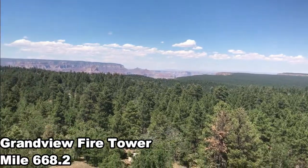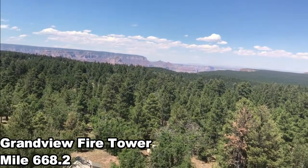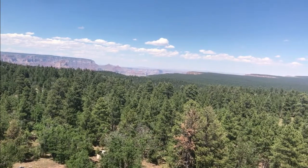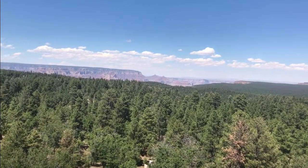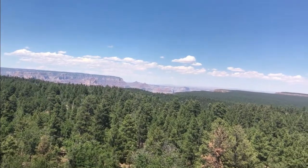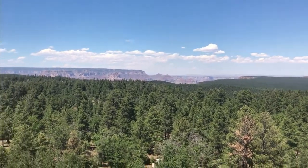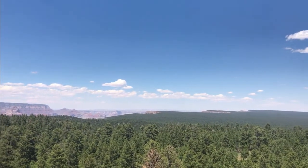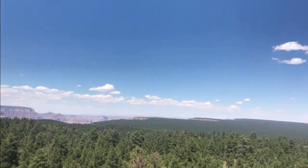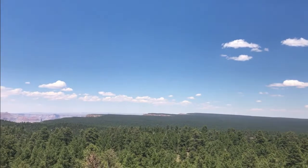So we're up in the Grand View Fire Tower. Amazing. First real good view of the Grand Canyon. And you still maybe can't quite appreciate its size from this view, but I guess you sort of can, just how it kind of drops off the rim.